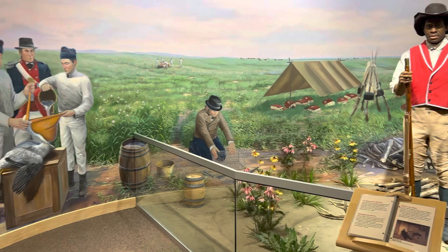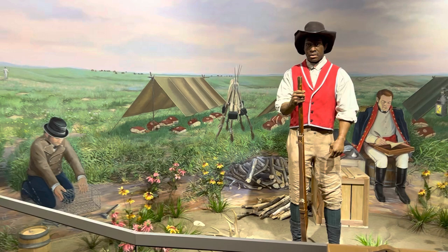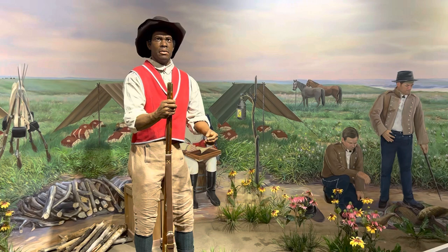I had a gun, which meant I had the trust of the men. No slave was ever allowed to carry a gun. I cared for poor Sergeant Floyd when he took ill. None of the captain's medicines could make him better. We buried him atop a hill by what we called Floyd's River.